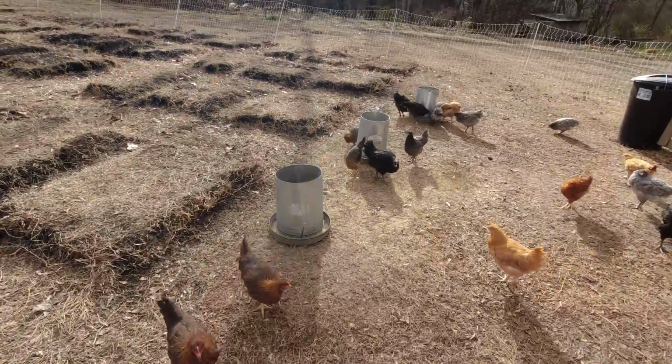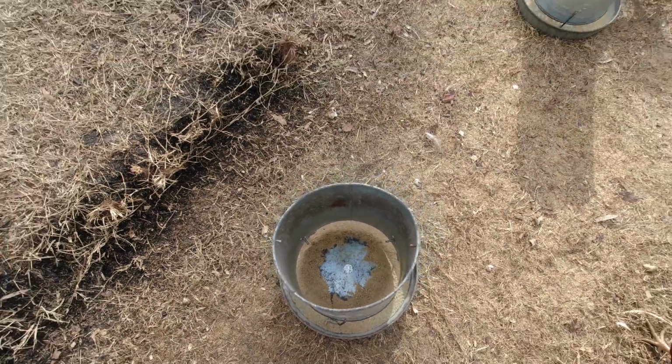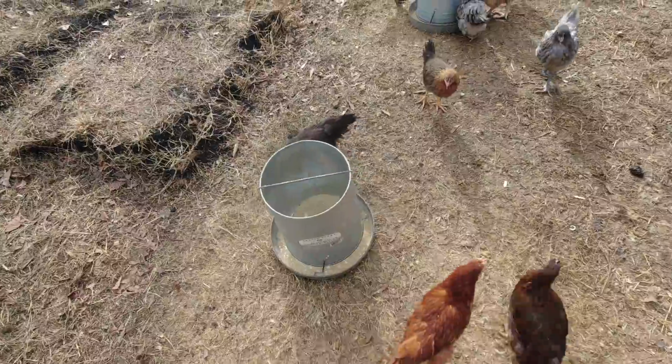These babies need a little feed. Oh yeah, they found the bottom of that feeder. Let's put a little feed in here for this crowd.